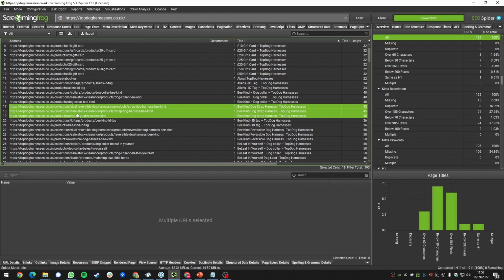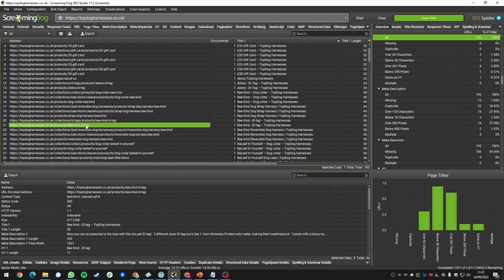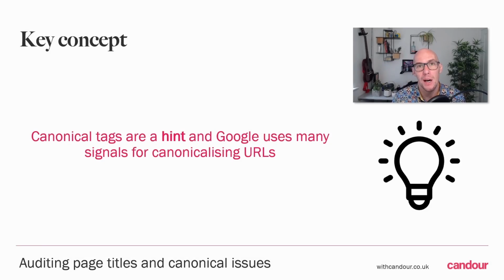So you'll see collections, they're in the sale collection, it's also in the dual reversible dog harness collection, and then the name of the product. So what this site is trying to do is tell Google, okay, just this /products version in all instances is the one that we want indexed, and we don't want you to index the collections version. We want you to consolidate any link equity to these pages. The key concept and reason behind the issue is that canonical tags, remember, are a hint, not a directive.